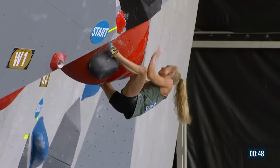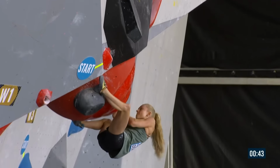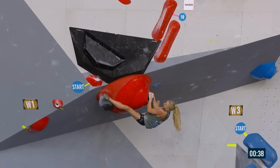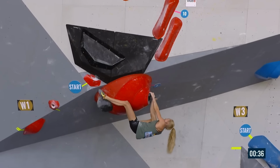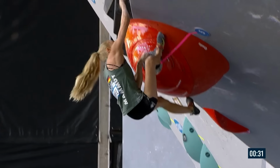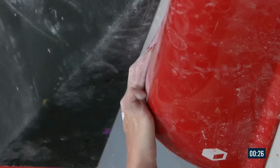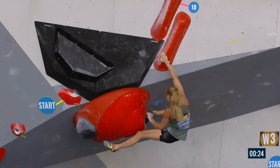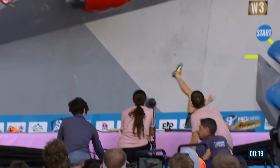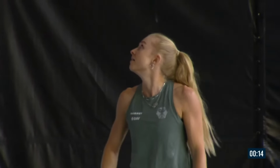So Lucia with a heel hook in up towards the high sloper, drops back down. High with the right hand now, just locking it off, gets a palm in properly. Little adjustments with that right hand, that right heel doing all the work as she makes the match, but then goes down. 19 seconds on the clock for Lucia Dörffel.